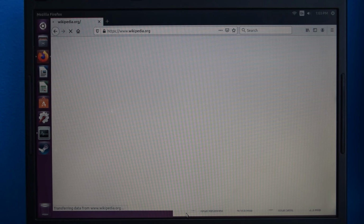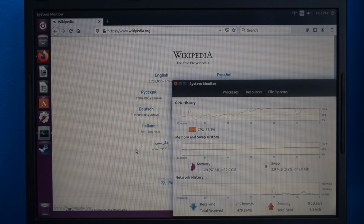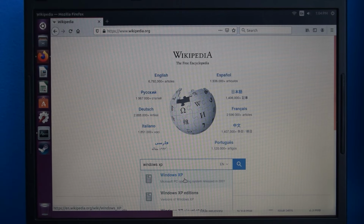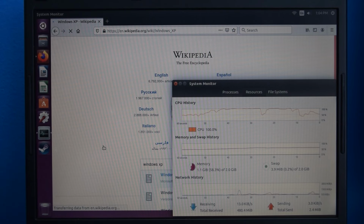As you can see, even just going to something basic like Wikipedia, this computer is having a very fun time. This thing is always using around 50% of its RAM and a good chunk of its CPU. But it can do it, and I'd argue it's still faster than Windows.